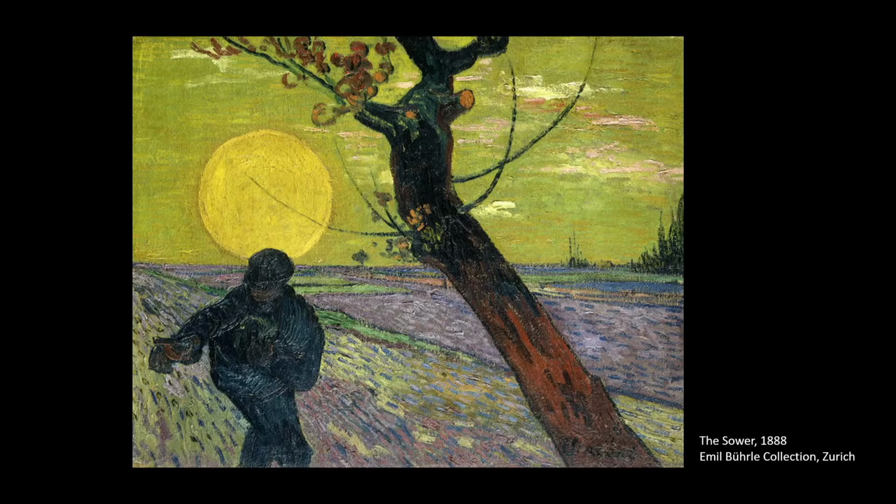In The Sower, which was also painted from the imagination, Van Gogh gave the sky the colors he had observed during an evening walk. A sickly lemon-yellow sunset, mysterious, of extraordinary beauty, Prussian blue cypresses, and you see them on the right in the very background.